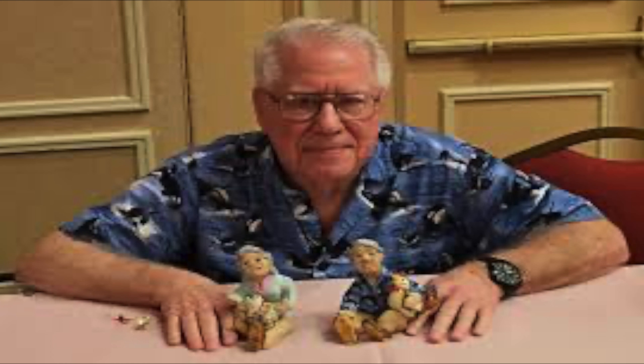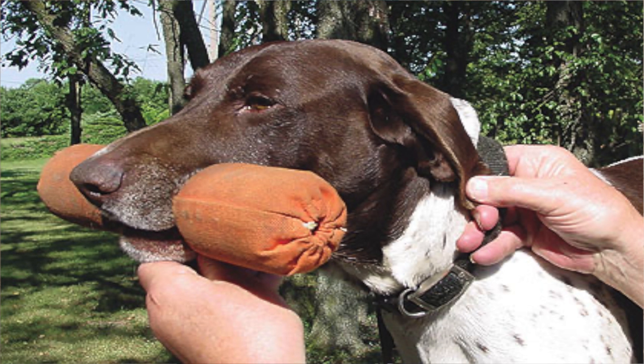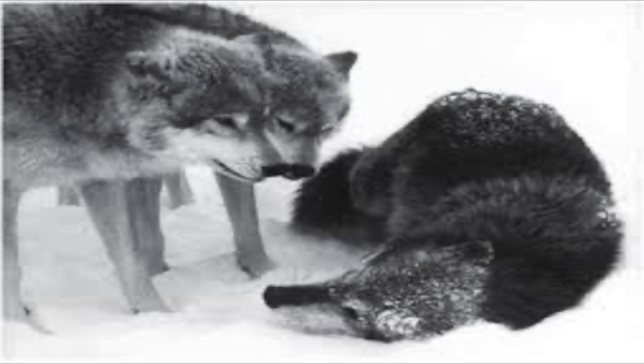Their positive methods contrasted with traditional training at the time, using aversives such as choke chains, prong collars, leash snapping, ear pinching, alpha rolling, the use of the shock collar, other terms like elephant goad, cattle prods, and elephant crushing were also very popular at the time.